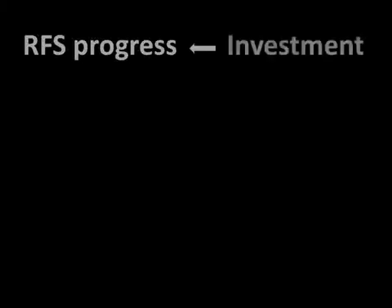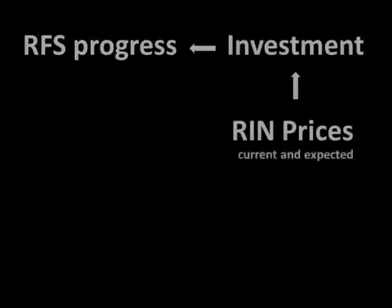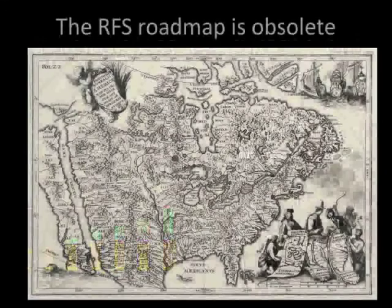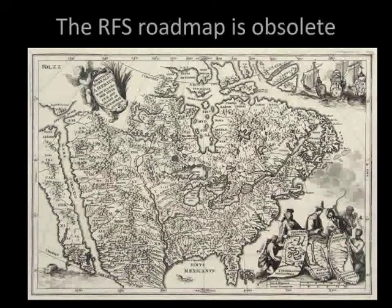So to make progress on the RFS, we need investment. And in order to get investment, that depends on RIN prices both today and the anticipation of RIN prices in the future. And these RIN prices depend on the mandates. And of course, we have very ambitious mandates in the Renewable Fuel Standard. So in theory, we have everything we need to make this system work. But the problem with the theory is that these mandates are currently the roadmap. The RFS roadmap is obsolete. The level of mandates that's described is unrealistic, and that's creating uncertainty, which is delaying investment.